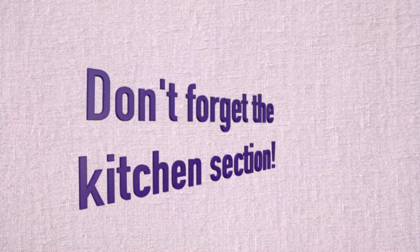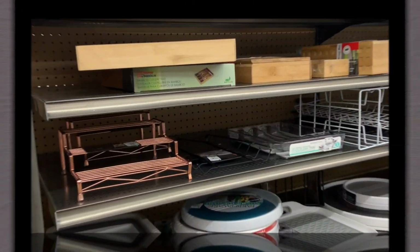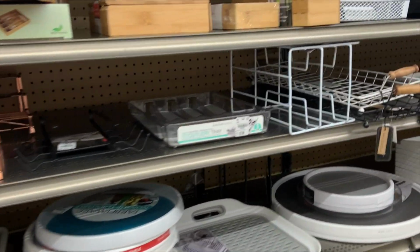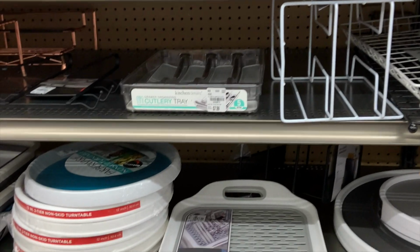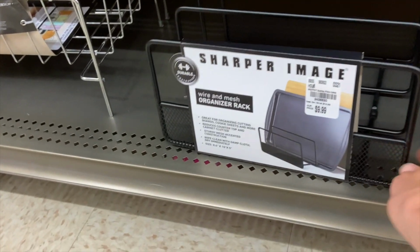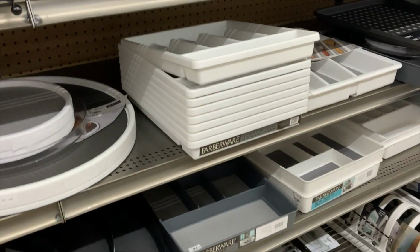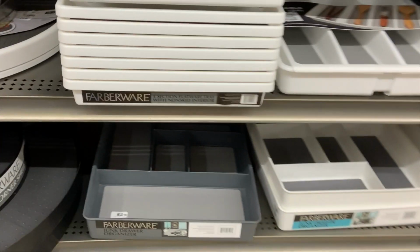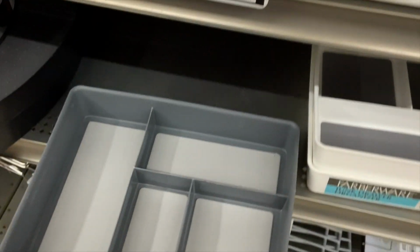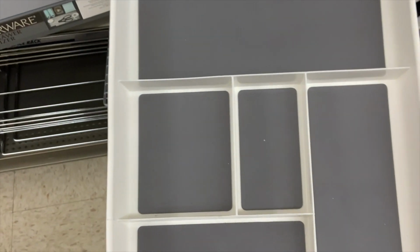As you are shopping for your organization needs, don't forget to look in the kitchen section. It's not just for the kitchen. A lot of the small shelves, the turntables, the pot holders, these are fabulous in a craft room for organizing a variety of materials. So I happen to use these pot lid holders for organizing planners. You can use any of these desk organizers. This is specifically for your junk drawer. And hello, all of the different sections work great in a craft room.